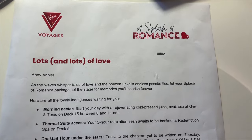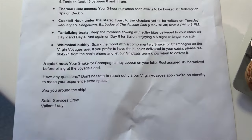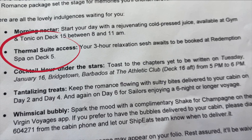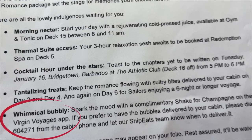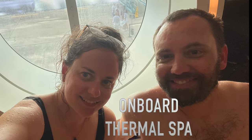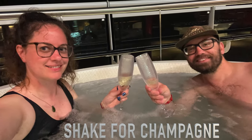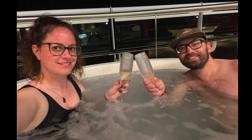The two best benefits of the Splash of Romance package I save for last, and they are a 3-hour pass to the thermal spa and one complimentary shake for champagne you can use anywhere on the ship. These two benefits right here are why I always recommend this add-on, because these two items purchased separately will cost more than the $200 you'll pay to have the Splash of Romance package.